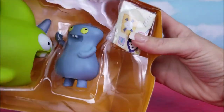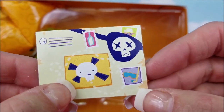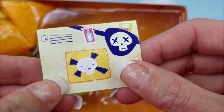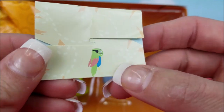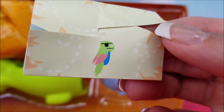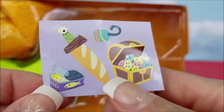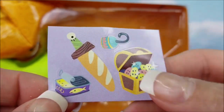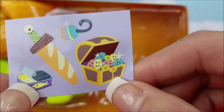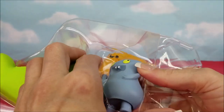Well, yeehaw, there's another letter. Cool. A skull and crossbones. A message in a bottle. And a snorkeling headset. Along with a little one-eyed parrot with an eye patch. That's hilarious. I bet he's a sassy little parrot, too. Our stickers! A bread sword, a hook, sardine fish can, and a treasure chest full of sparkly buttons. That is awesome. It's Babbo time.